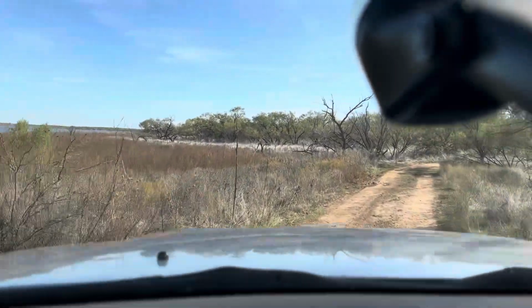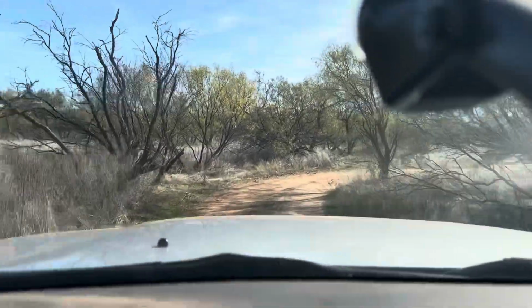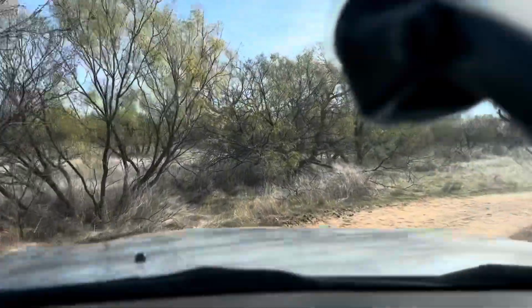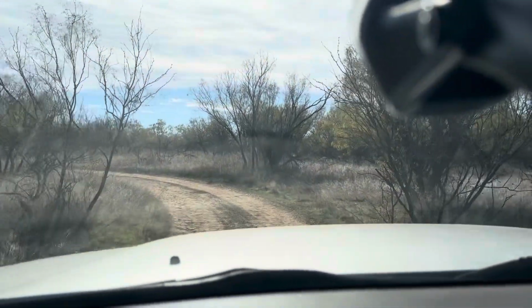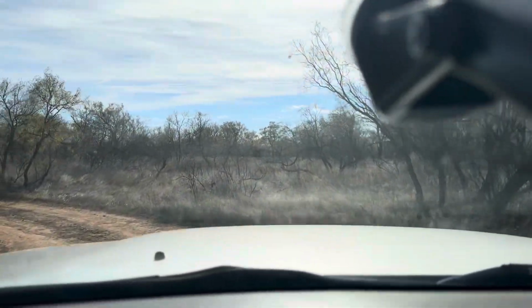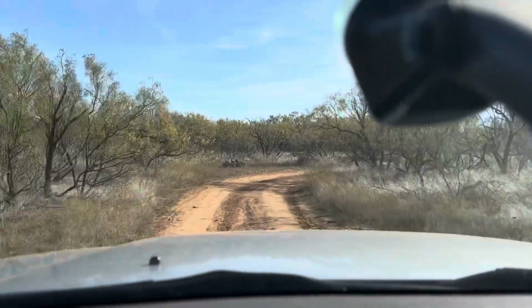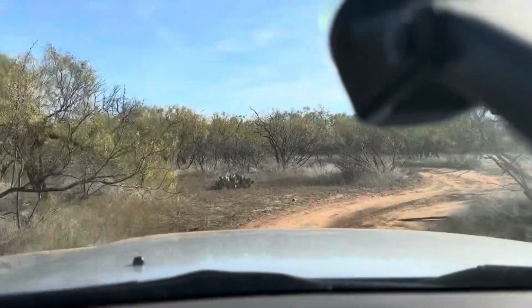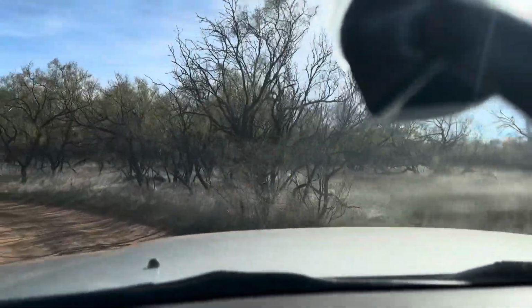And these aren't really hard. I can't remember what kind of car it was, I think it was like a Honda CRV that came down here. So it ain't that bad, but there's a few camp spots down here. I'll go to all the camping spots and show them off.